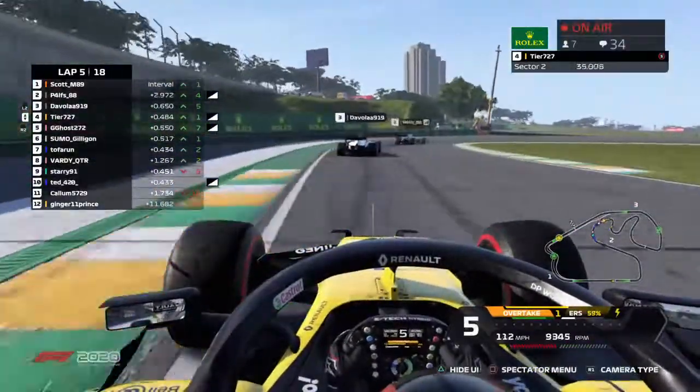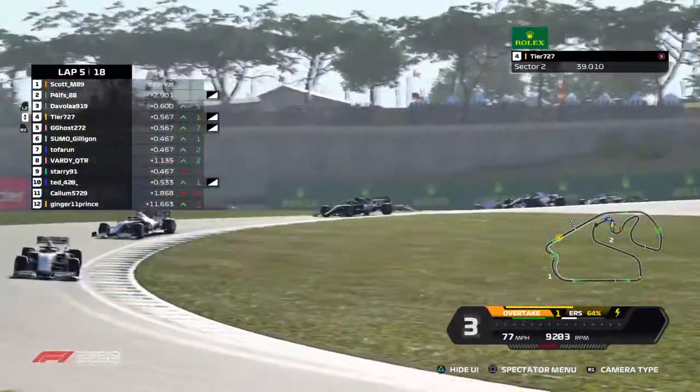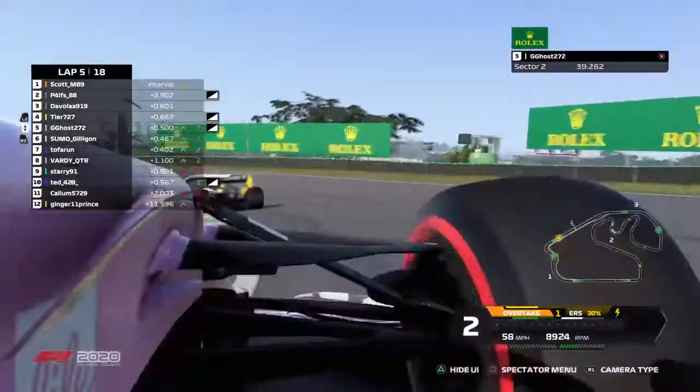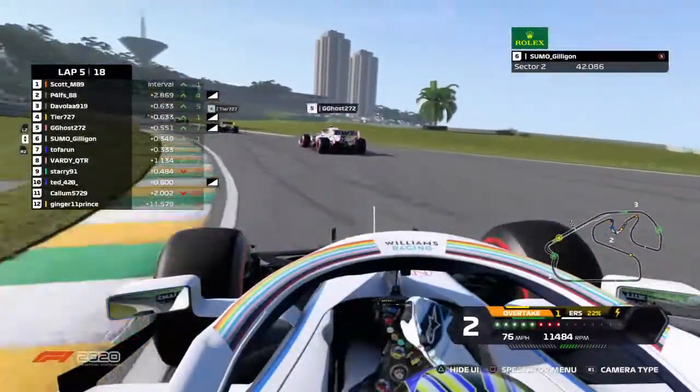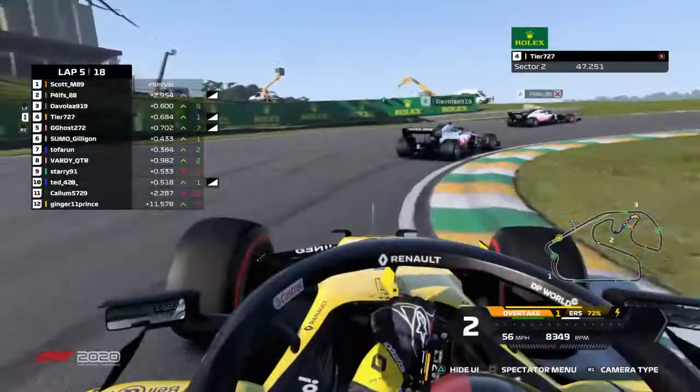Paus then trying to stretch his lead. A lot of understeer then, so potentially a bit of wing damage maybe on that Renault, or just getting caught up in the dirty air. Looks like Ghost and Sumo are both driven up onto the back of him. We're going to have a massive train then further back for this P4 position. Tier not quite been able to stick with it.